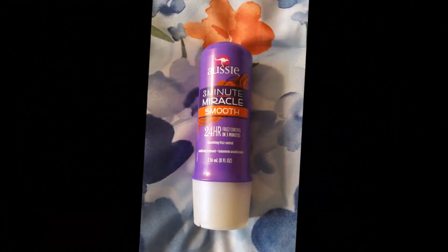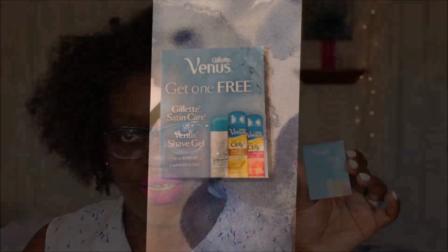The next thing we have here is this. Aussie 3-Minute Miracle Smooth. 24-Hour Frizz Control and 3 Minutes Smoothing Frizz Control Conditioning Treatment. It has silicones in it. Show your hair you mean frizzless business. So, I think this would be another product I give away. There is a Gillette Venus Get One Free little coupon.